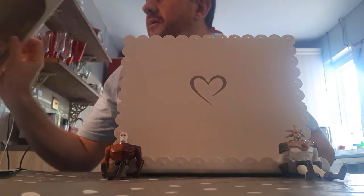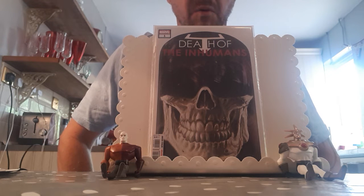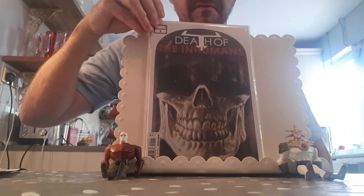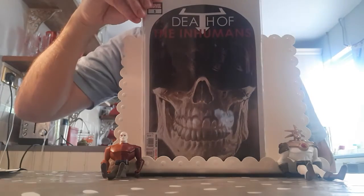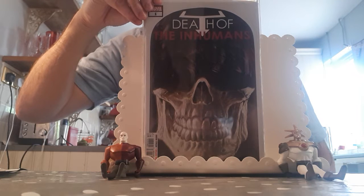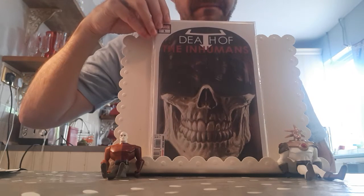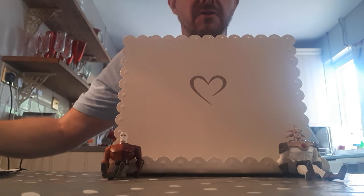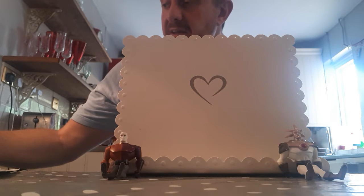Another book that arrived from the online Forbidden Planet was Death of the Inhumans #1. Heard great things about this book. May well read this evening. This is the first appearance of Vox. And it's also the death of quite a few of the Inhumans, including Triton and Lockjaw and Maximus. This is the regular Kerr Andrews cover. I think it's the 1 in 10 where the character of Vox appears on the cover in various poses. That was the book I'd like to get, but of course my LCS didn't get that in.